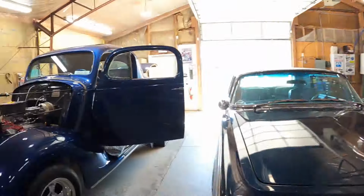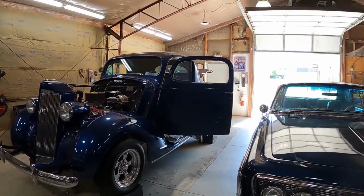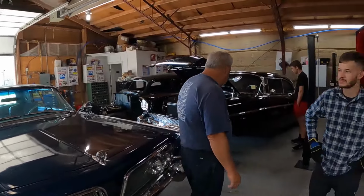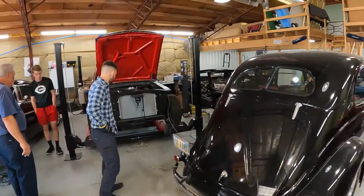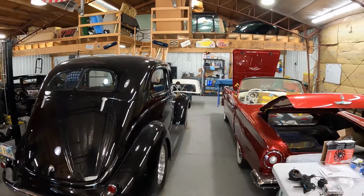And then we've got just a little coupe over here as well, just getting some service work done to it. So the shop is always hopping. There's always something back here getting serviced or assembly and so forth. So their shop just continues to grow.